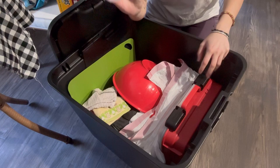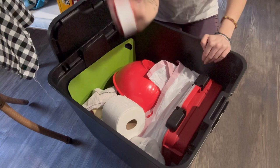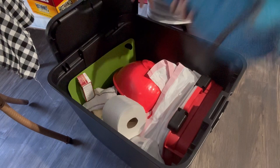And then I'm also going to bring hydrocortisone, toilet paper, acetaminophen. And then I also have, I'm not going to put this in the box, but I also have hot hands just in case it's cold. We have a hammock, a chair. I have a lot more stuff in my car, which I will show you later.